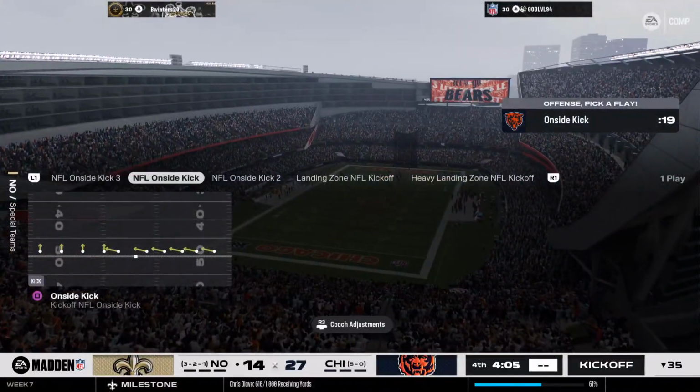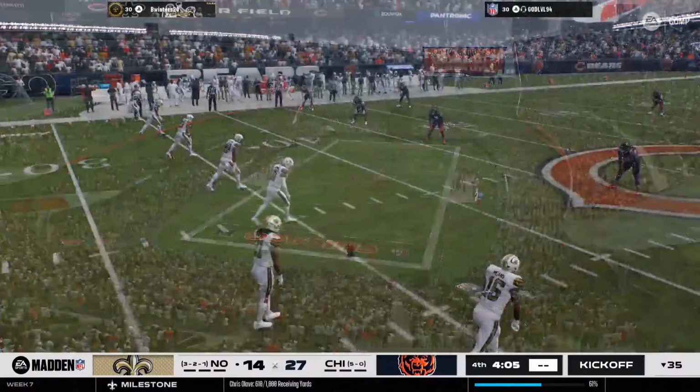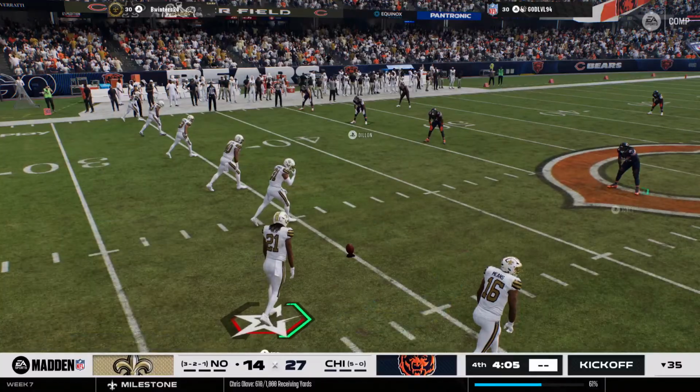Extra point by Ryland, up and good. And that cuts this lead down to 13. 2 scores down, 3 timeouts left. Still a chance if they can somehow get this one back.